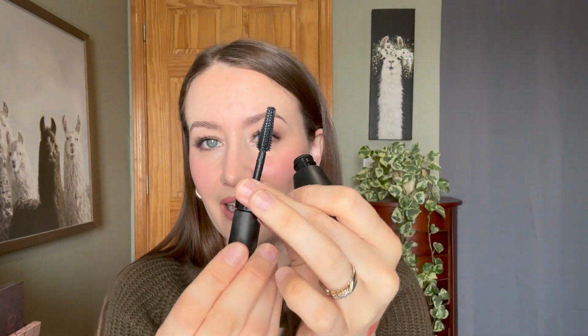This is what the wand looks like. This is the L'Oreal Unlimited mascara. This is the mascara that has the wand that bends like this to supposedly make it easier to get your outer lashes and then these lashes as well. I'm not sure if it does help.